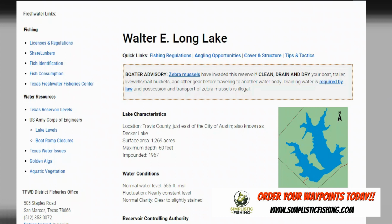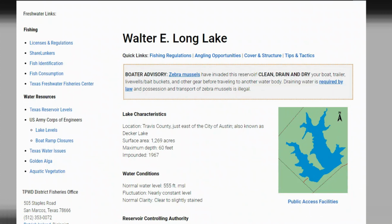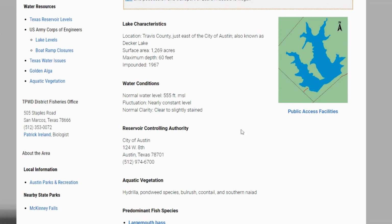The surface area here is 1,269 acres. It has a maximum depth of about 60 feet. It was impounded in 1967. This is the part that gets me, especially when I'm trying to break down a lake. You look at the water conditions, the normal water level, 555 feet, fluctuation, constant level. And that's basically what we saw through the Google Earth imagery as well. So not a lot we could find for you from a Google Earth standpoint.